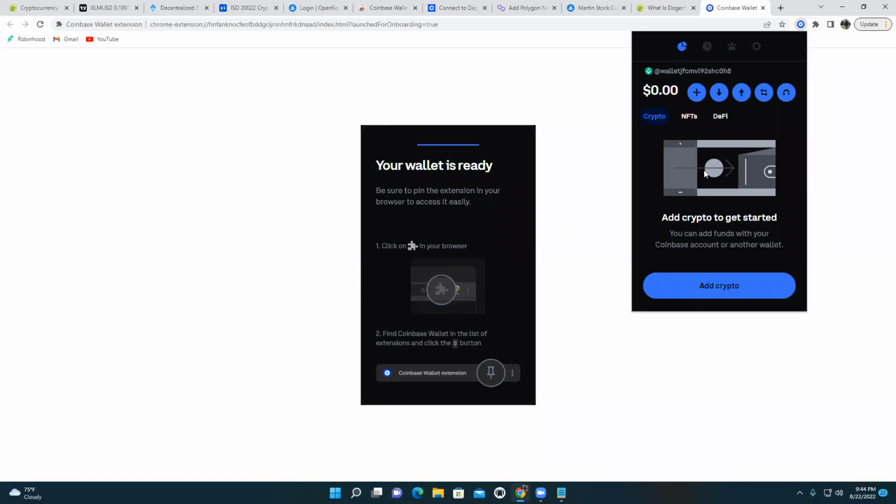Rosa says, exactly, I hate Coinbase. Stop being biased on crypto DeFi wallet. I don't like MetaMask. Yeah, I don't like MetaMask on the mobile version. The desktop version I could tolerate.